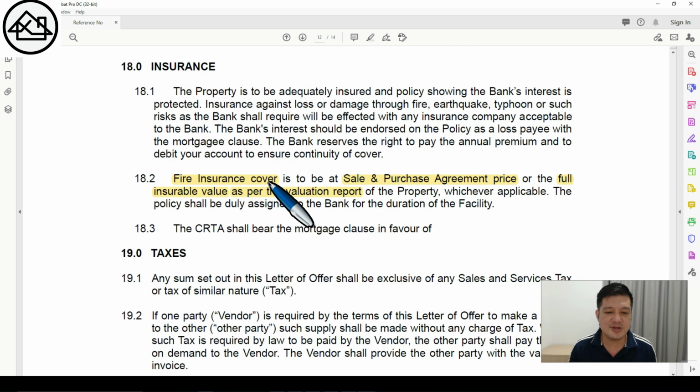Next one is insurance. Fire insurance cover is to be at the sales and purchase agreement price or the full insurable value as per the valuation report. Fire insurance premium is paid by you. If you are owning a high-rise strata development, you have a JMB. JMB every year will pay the fire insurance. You take the master fire insurance copy because the bank will charge you also. The bank doesn't have your fire insurance, so the bank will charge you. So both sides will charge you. However, in case of any fire, you can only claim from one side. So what you need to do is to pick up the JMB master copy of fire insurance, and tell the bank I want to cancel since my JMB already bought for me.